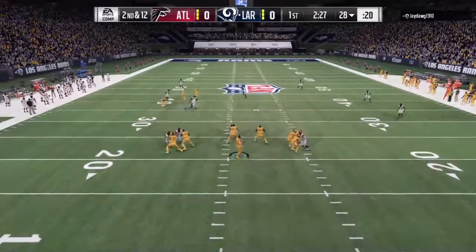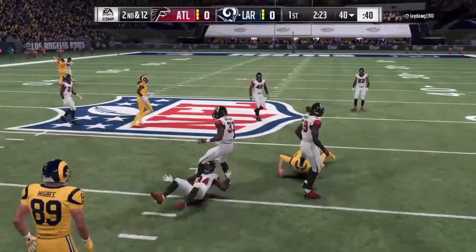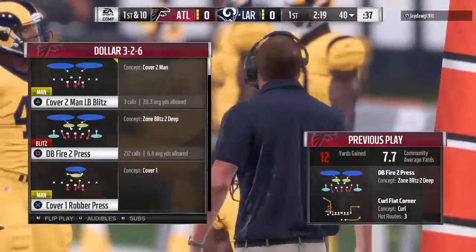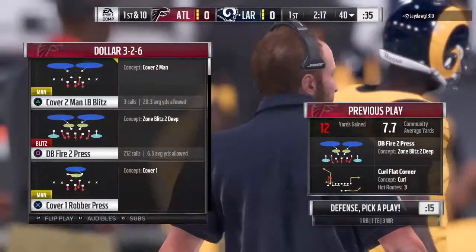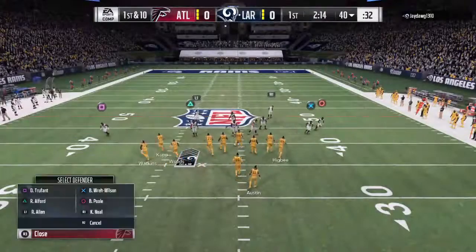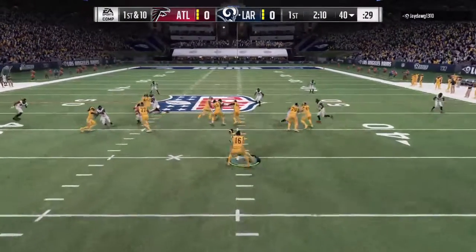On second down, here's Goff, and some room to maneuver, and avoids the contact by sliding. A nifty bit of scrambling there. 12 yards, first down. Partner, as a quarterback, sometimes you just got to know when the clock has gone off in your head, it's time to go. Tuck it and get all you can.